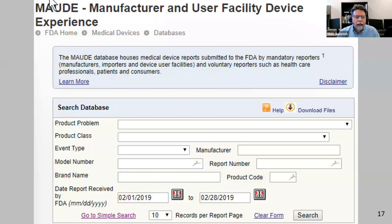In the US, you can go to this free online accessible database called the MAUDE database that lets you look up various factors, the various reports that have been made. And what you're able to get is a report that will be de-identified. So you don't know which organization entered the report, but it's a way to say, I'm having trouble with this device. Are there other places that are having similar problems? And maybe we can learn something about what's occurring in other places.